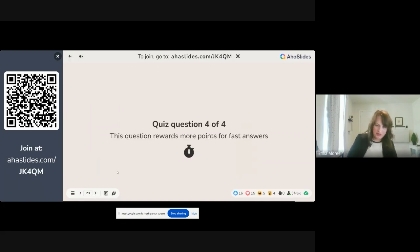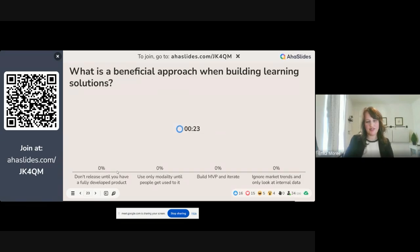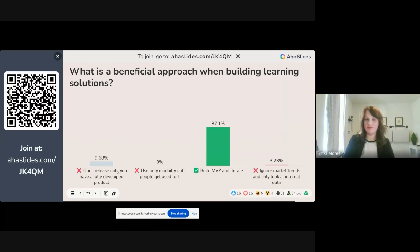And last question. Beneficial approach when building learning solutions. MVP, just as a reminder, is the minimal viable product. It's doing something quickly and not perfect. You guys are so smart. A+.